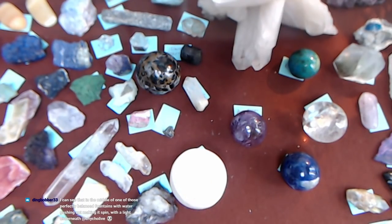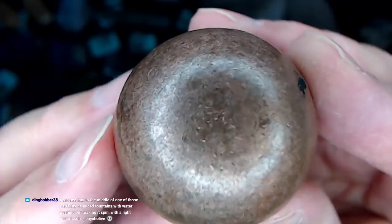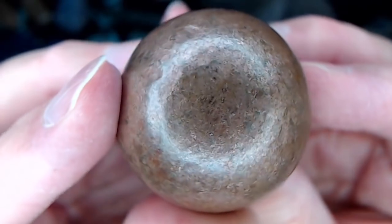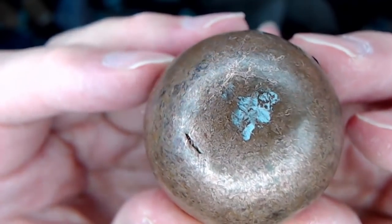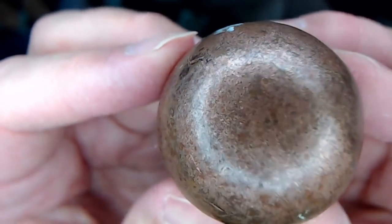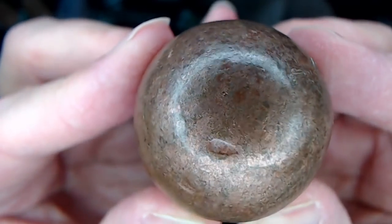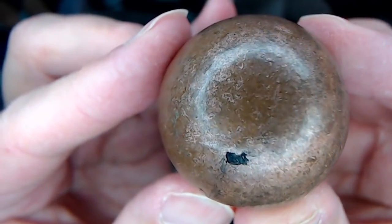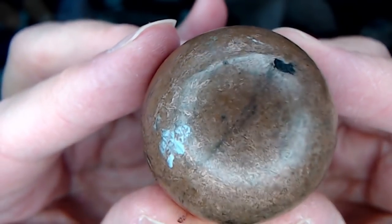Here is a ball of copper. Just straight up copper. And it's heavy. I can see that in the middle of one of those perfectly balanced fountains with water gushing out, making it spin. Oh yeah, with a light underneath, it would be beautiful.